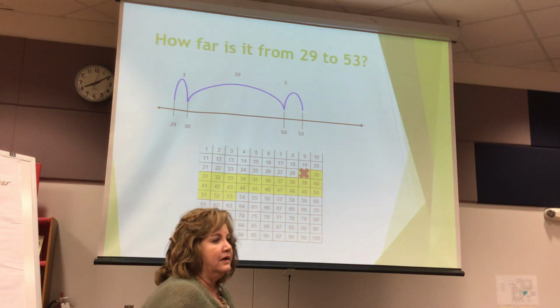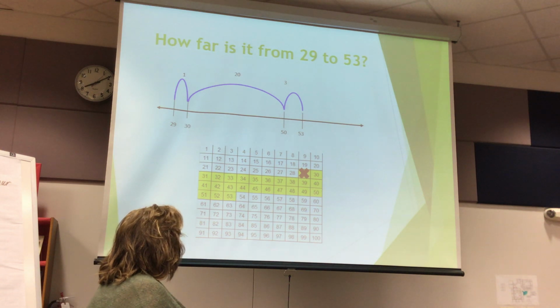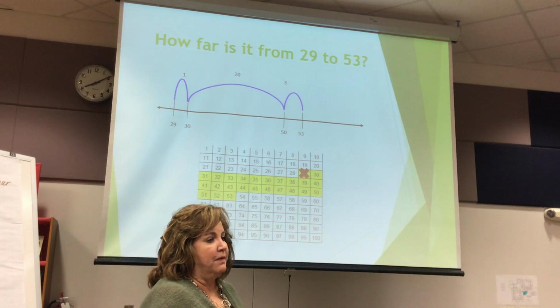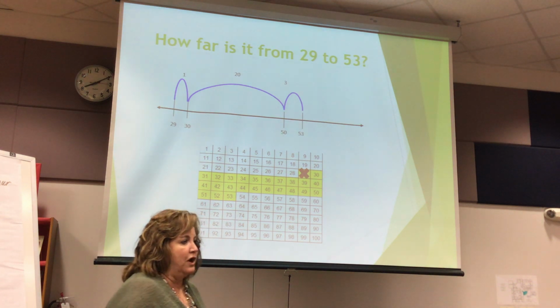That would be great. When they start in 2nd grade, if they have the 2s, 5s, and 10s down, you could start with the 3s, okay? That's going to help them with their multiplication facts. So a lot of times teachers will do a number talk with just skip counting.